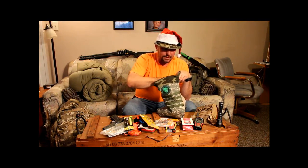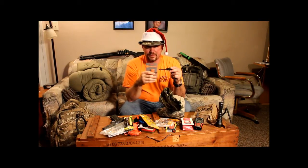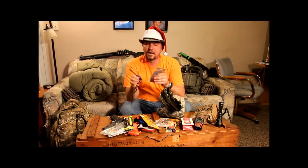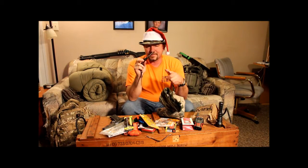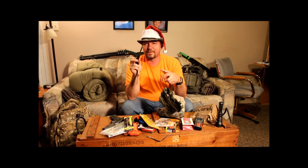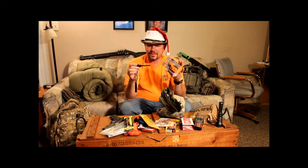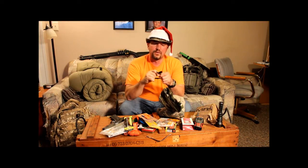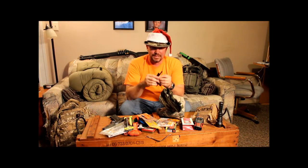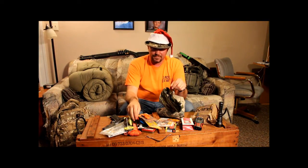Speaking of fire, I don't care how many ferro rods your significant other prepper has, they can never have enough. That's something, if they find this in their sock, they will definitely be giving you a hug. They come in all kinds of different sizes and shapes, but they all do the same thing. They throw sparks. They light fires. They work when they're wet. They work when lighters run out.